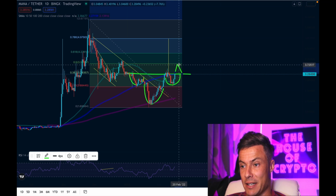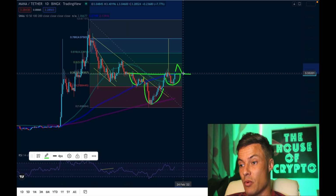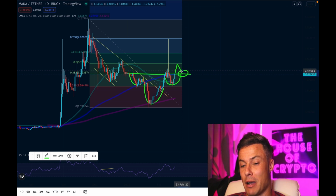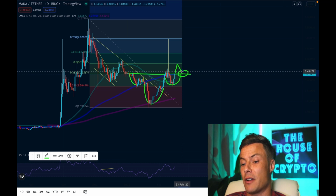I'm waiting for Mana to push towards the 0.5 at the $3.7 level, and then when we come back to retest at the 3.3, that's when I'm looking to make my purchases. Obviously not financial advice, guys, this is just what I'm doing. I'm not a financial advisor.